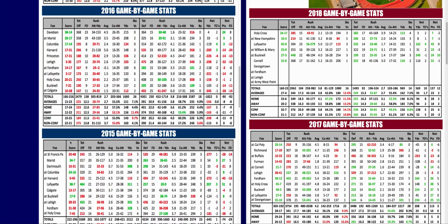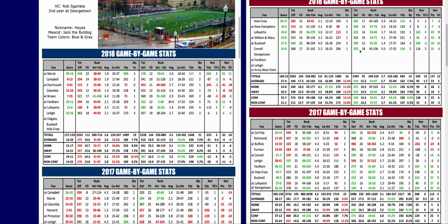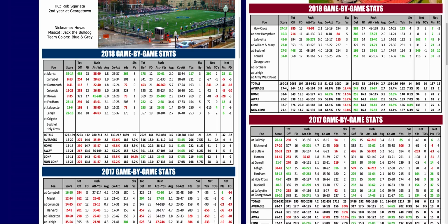And I think this Georgetown offense is struggling more than the past couple of years. Colgate's defense is absolutely dominant. I mean, last year they gave up 17 points per game. This year they're giving up 4. Love good defense. Wanted to bring up a defense like this.